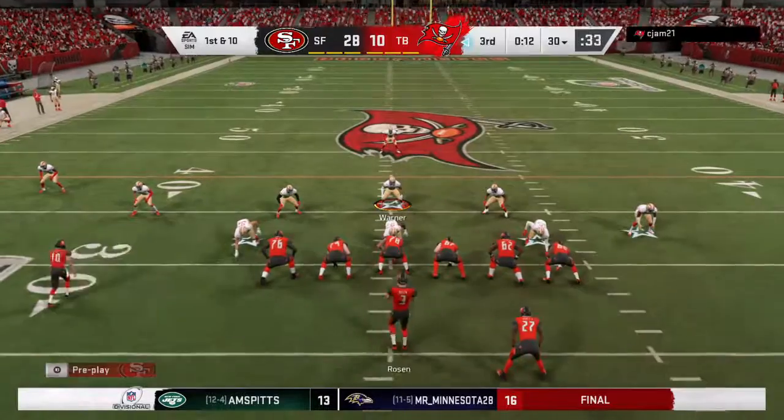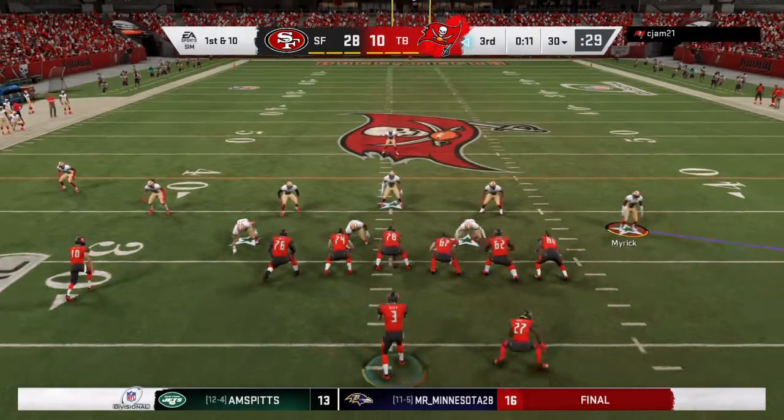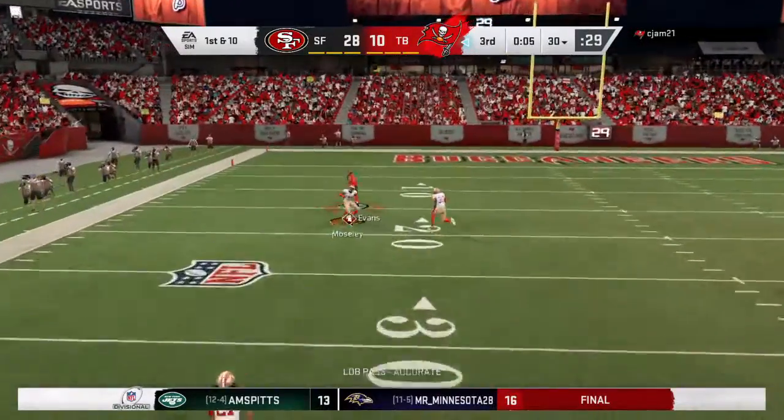The Bucs offense set to begin their next possession. And on the last drive, they were in field goal range. They just opted not to kick it, didn't get it. How does that change the mentality this go-around? I don't think it changes much for the head coach.